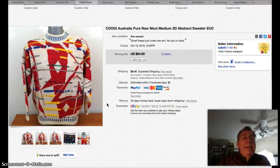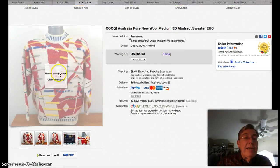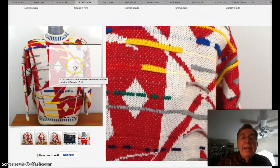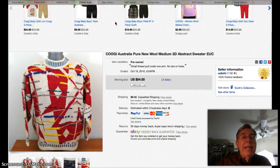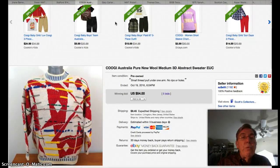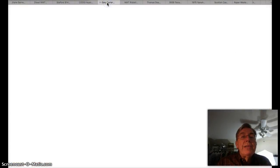And it's got these raised areas here. You can't really see it. Here we go. Yeah, some of the areas are raised. So I call it a 3D sweater. Anyway, Coogee, and it's in really great shape. If you find these, grab them. We paid, again, $8 for this. Sold it for $49.